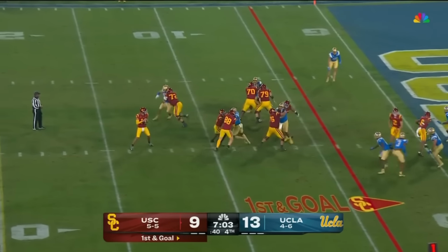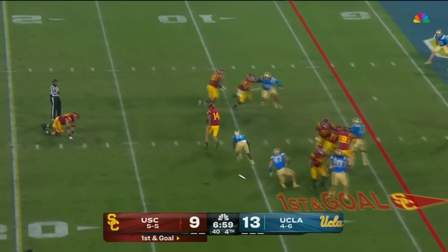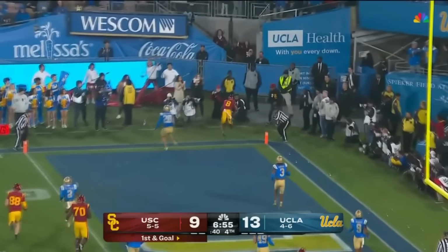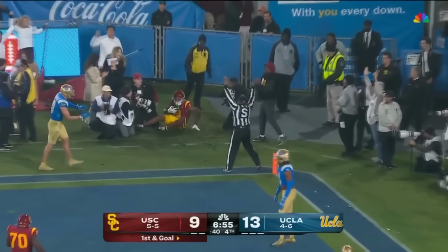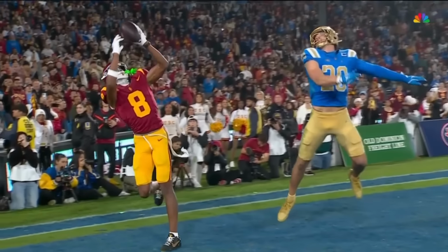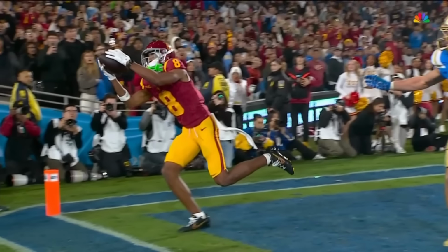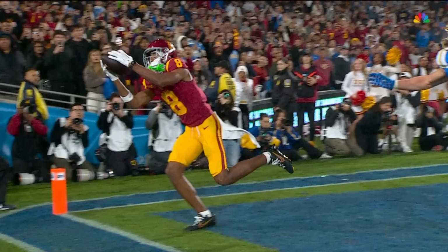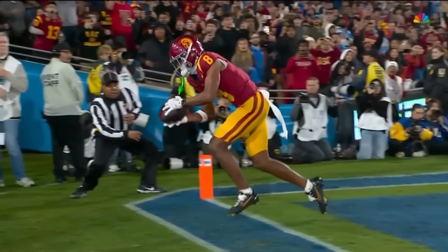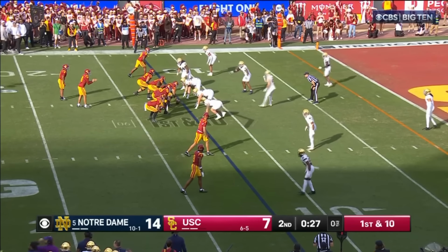Maava, plenty of time. In trouble. Evades. Maava, end zone. Touchdown. What a throw and catch right here from Jaden Maava to Jacoby Lane. Does he have possession? One foot in bounds. Yes, he does.